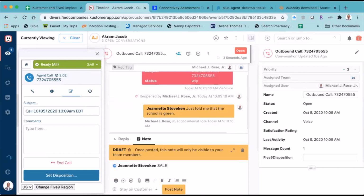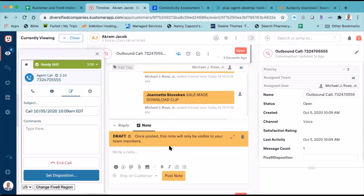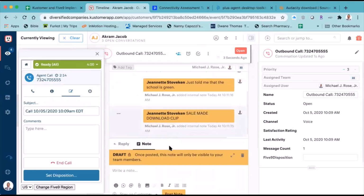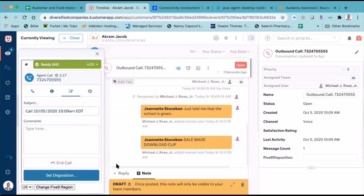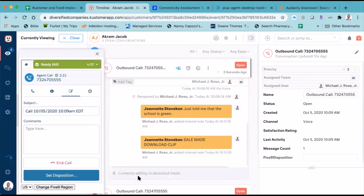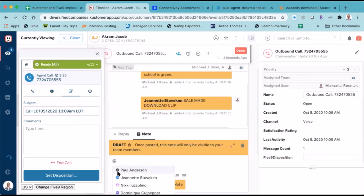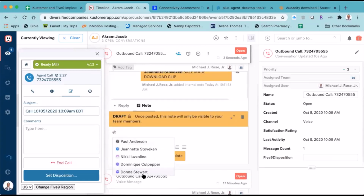Sale made. Download clip. Post note. Now she knows she's got to get that and submit it to Centene so that we can get credit for it and get it into the system. So it's pretty simple. It's just the at sign in the notes, and it kind of goes from there. You can ask questions within here as well.